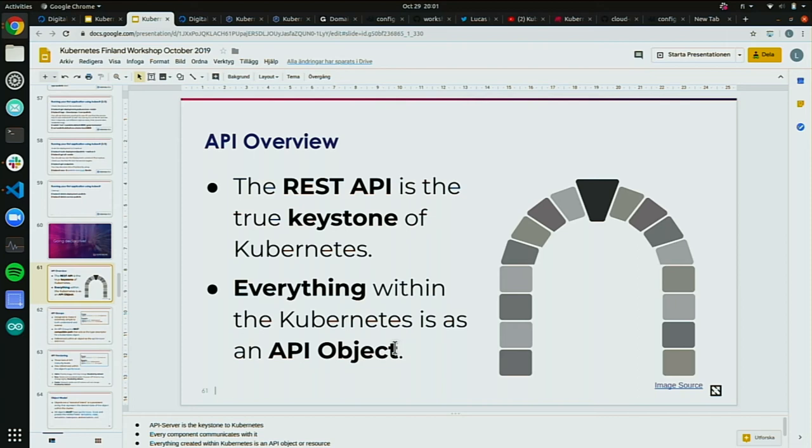A small background on how the API works. Everything is an API object. It's very important. Kubernetes has approximately 100 resources out of the box. I think less than 100, like 80. Maybe 80 to 100, something in that area.